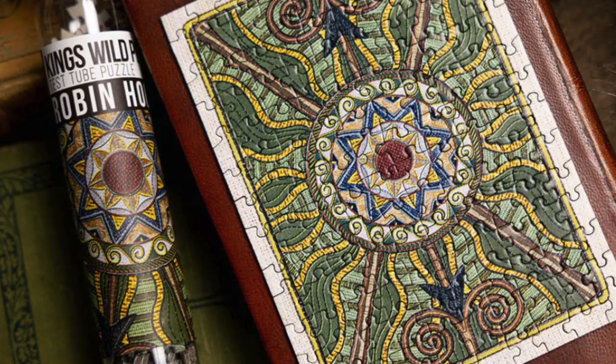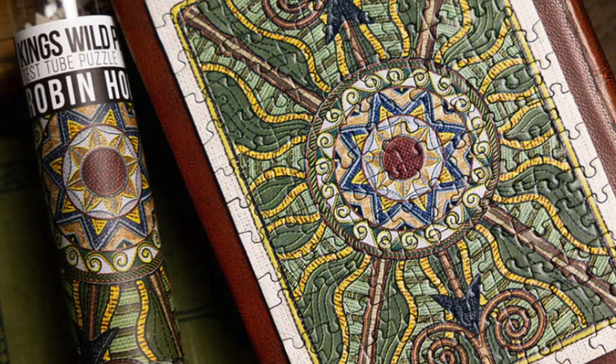And then we have the full Robin Hood set, which I'm so excited for. I like the image the most, but also, I grew up on Robin Hood. I've seen a bunch of different variations, but also the Disney version. This is the test tube mini puzzle of the Robin Hood one, which is also really cute.